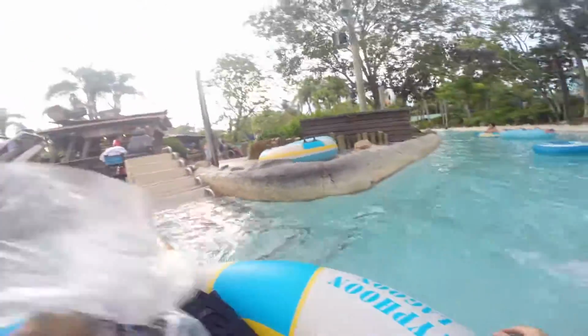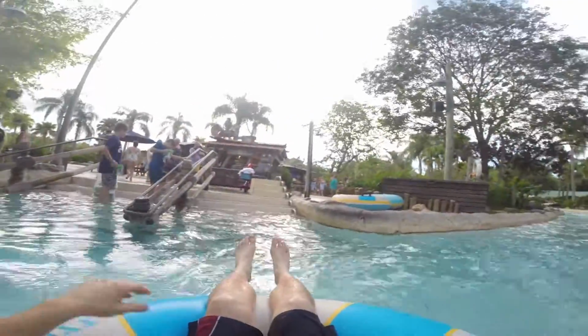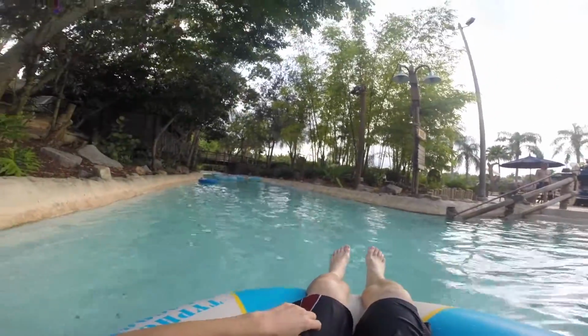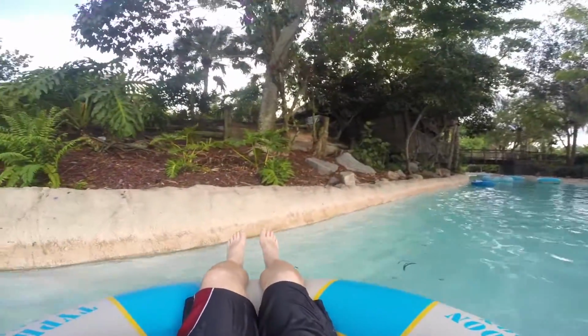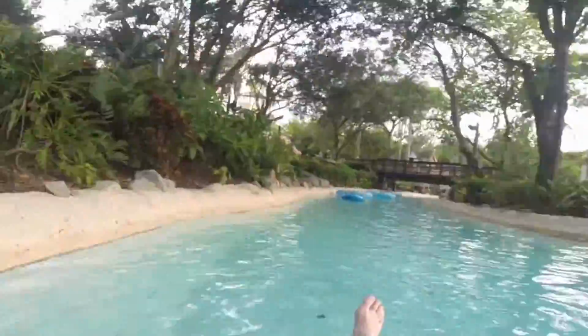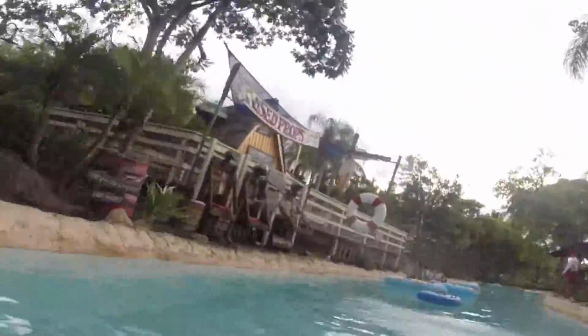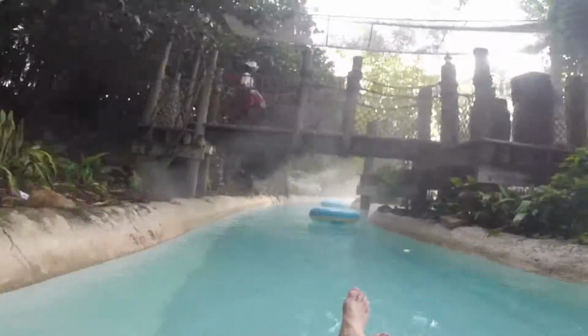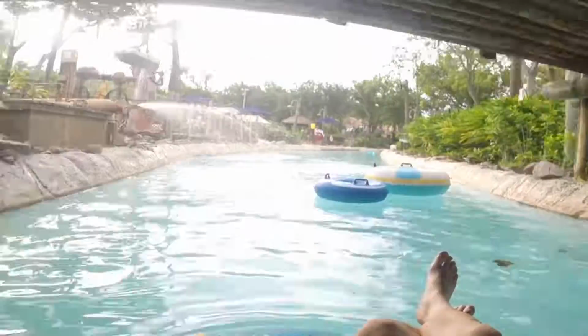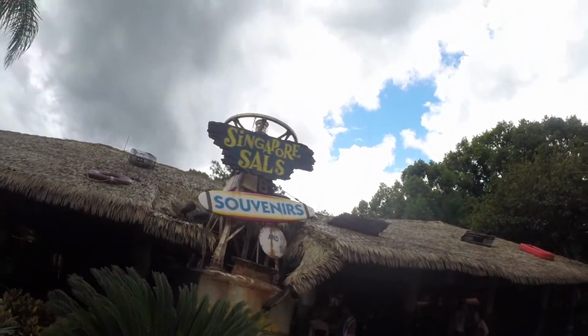And there you go. Now, we've heard of a first-person shooter. This is a first-person floater, if that sounds fun. But this is Castaway Creek, or as most people call them, a lazy river. This is going to take a while, so let's speed it up. So I stayed in this until they basically kicked me out. But I will show you the souvenir shop before I go.